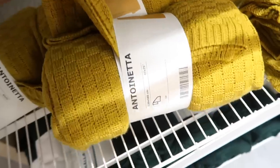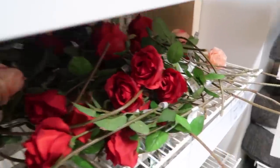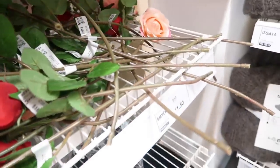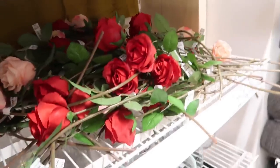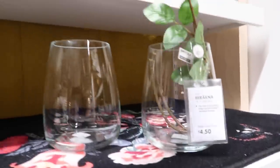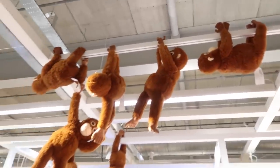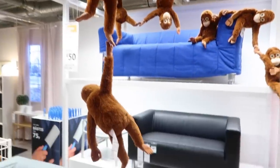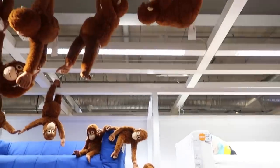Ooh, look at these knitted throws. So nice. Ooh, I do love this. Roses. But I feel like their roses are, oh, that's a good price actually, £1.50. How cute is this? Look at that. The hands actually close and so do the feet. It is just adorable. I'm gonna put it in her buggy.